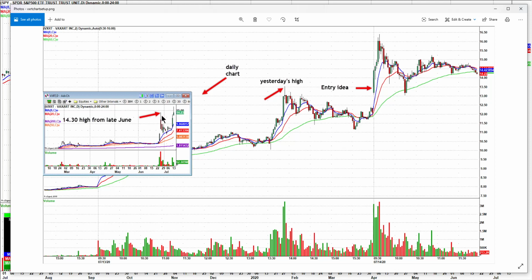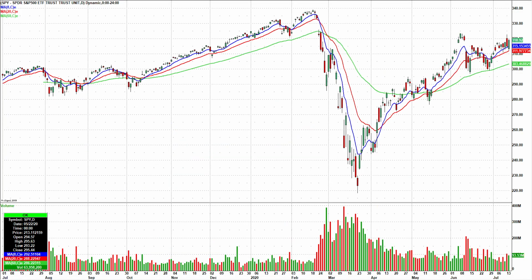So half number inflection point, yesterday's high break, pre-market high break, and then this hot 14.30 high. This is the daily chart superimposed from late June. So we call that the quintessential stacked catalyst setup and a half number inflection point, and very, very nice results from that. The 13.50 break took you to almost 16.50 in about 15 or 20 minutes. Pretty nice way to start the day.